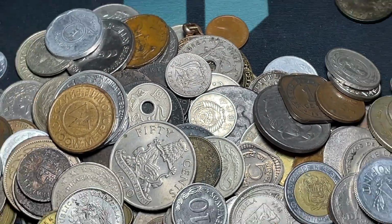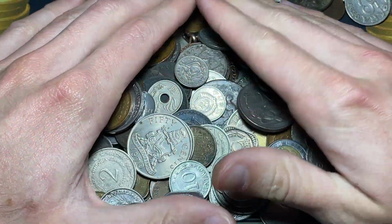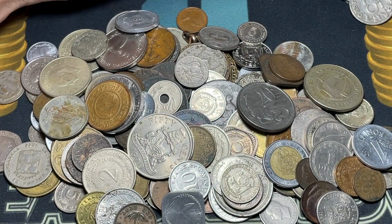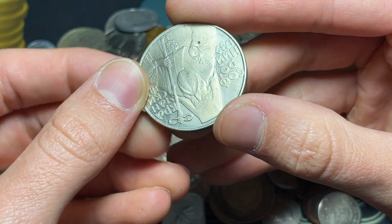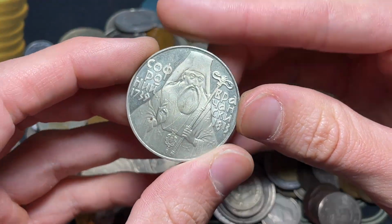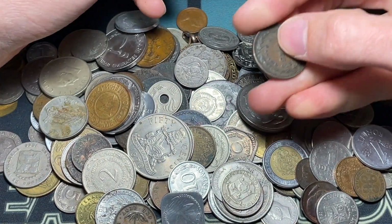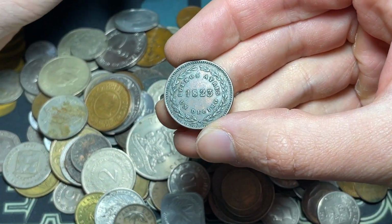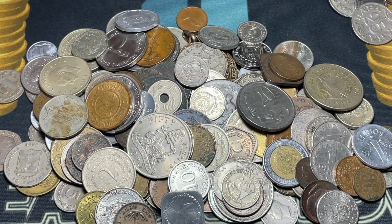I'm going to zoom out a little bit. I've pulled a fair amount of it out. I was just saying that I don't pull as much out as I used to. But there's still a ton of items that I'm way excited to do more research on. Everything from this potential proof from Bulgaria to, let's see, back here, this Buenos Aires 1823 Decimo in nice condition, Palestinian items, British West Africa.